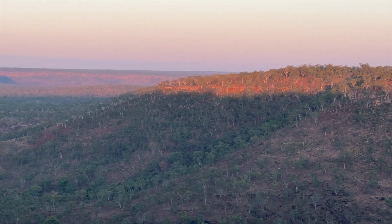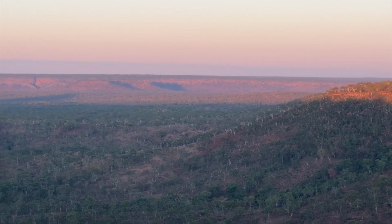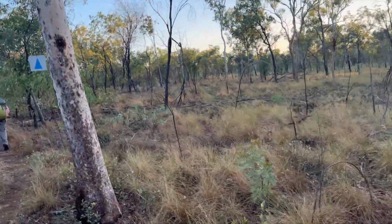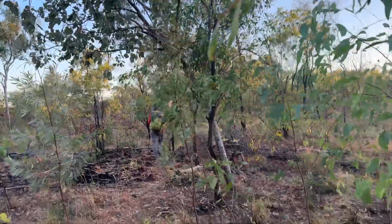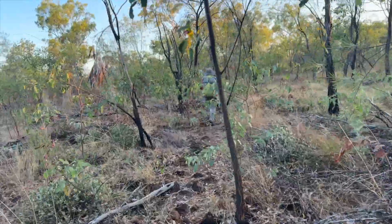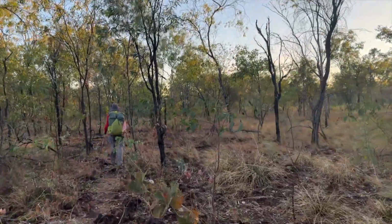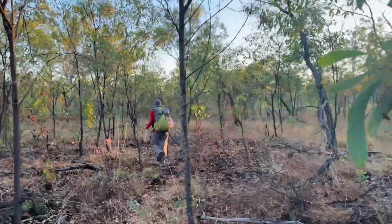As you can see, the sun's just touching the escarpment. So we're just back on the track. Sun's come up. We're walking through the savannah. And it's been quite a contrast, this walk to Litchfield. They seem to be managing Nitmiluk a lot better. Litchfield, up on the tabletop plateau, was basically a barren wasteland of just burnt scrub. There were none of these middle-sized bushes. That was all wiped out. There were only trees with a burnt canopy, or some low grasses that were regrowing.